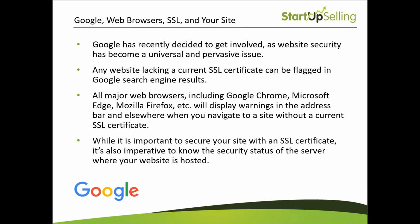Google has arguably 60% market share or more for browsers, especially for business searches. And if you're having trouble with their browser, then you're going to have trouble, period. So when they got involved, they said, hey, we're really concerned with website security, completely understandable, by the way. And they said, any website lacking an SSL certificate will become flagged. Initially, they said it's just going to be for pages that have forms on them, like a contact us form or a quote form. But then, as time evolved, they said, nope, any page that is not SSL could get a warning and could be flagged in our search engine results.